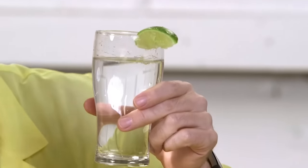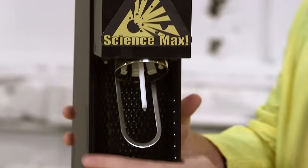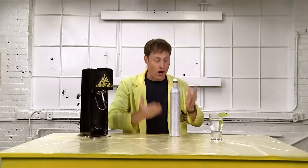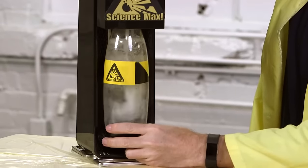Nothing like a fizzy glass of water. And now there are ways for you to carbonate water at home with something like this, the Science Max Carbonation Station. You have a bottle of compressed carbon dioxide gas that's hooked up. You take a bottle of tap water, attach it, and carbonate it. Voila!